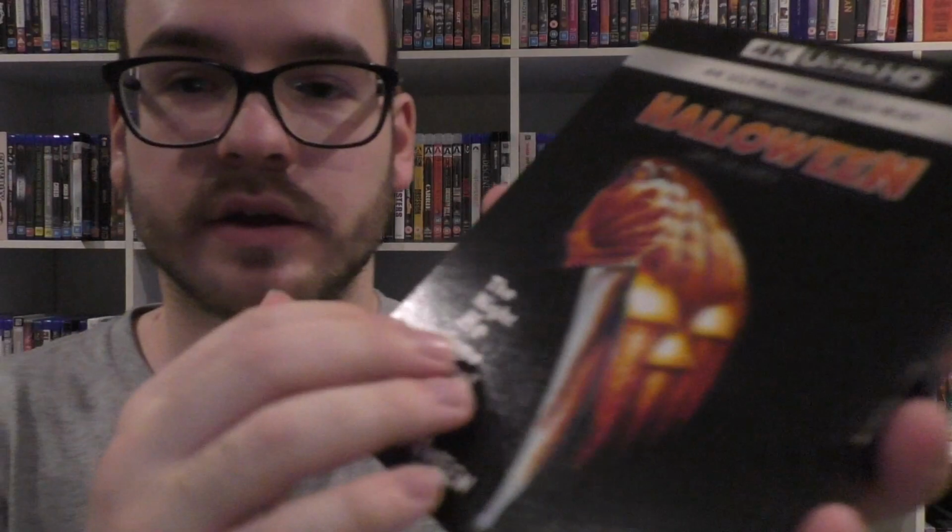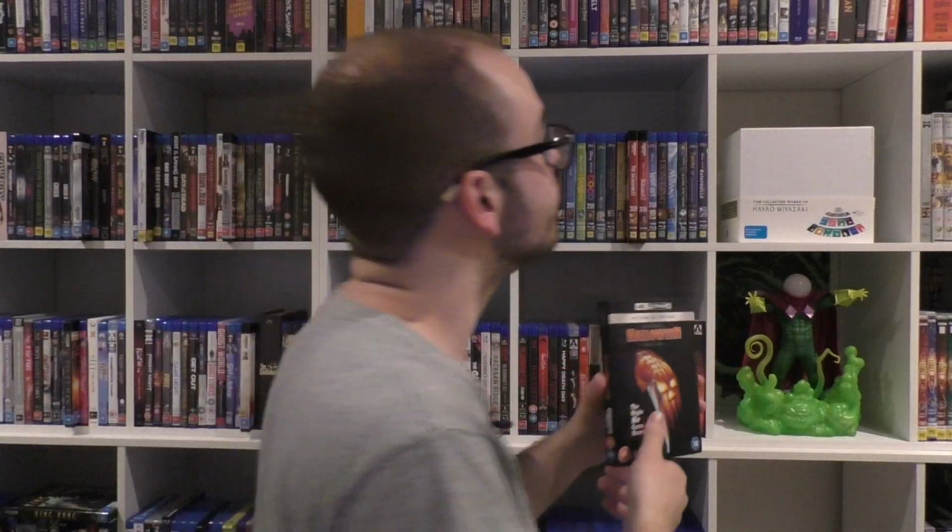Then we have... no, wrong one. Halloween, of course, the slipcase with that beautiful look and feel to it. Slip cards and everything. Beautiful film. To continue my John Carpenter collection, we have Escape from New York.